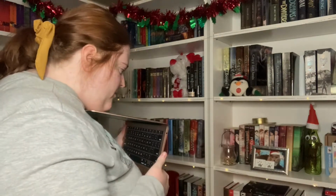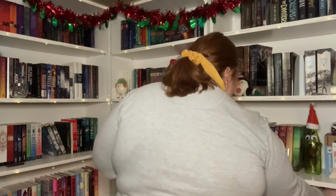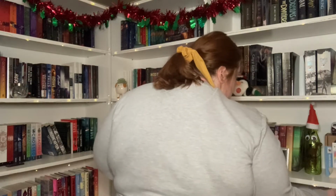I'm going to go with... this one might actually work. Okay, let's look at this stopwatch and see. Oh, no. So it is 10 minutes and 7 seconds and 48 milliseconds that it took me to find all the books. So I did not beat Robbie's time, which is kind of disappointing. But let's just go through all of the books that I chose.